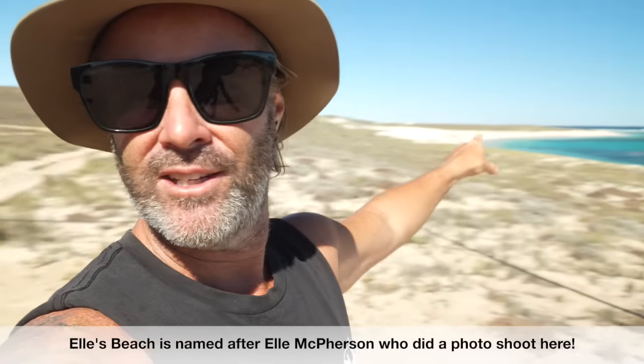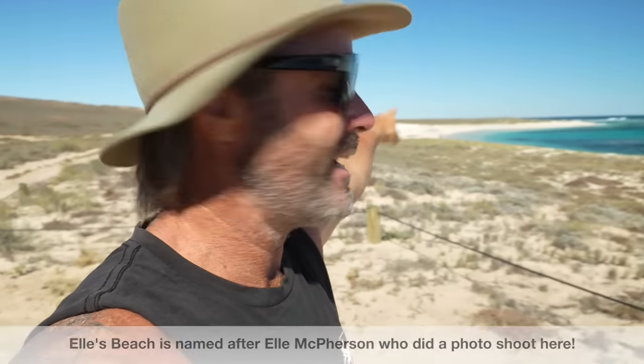Yeah, next stop on the list is Els Beach, and this place is another absolute stunner. Look at this over here. The turquoise bay in here is absolutely beautiful. So they recommend this as an A-grade fishing spot, but mainly just beach fishing because they don't allow boats or launching of boats around here at all. Apparently there's a heap of turtles that come around here as well.